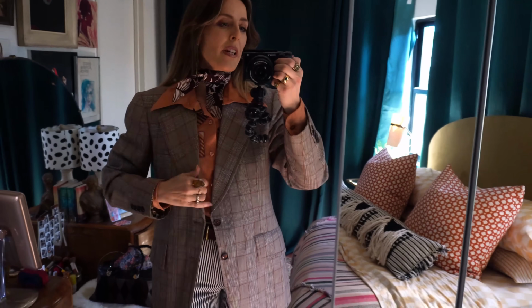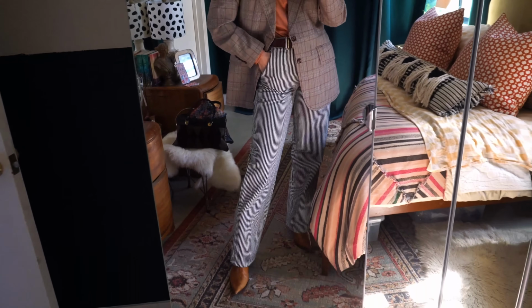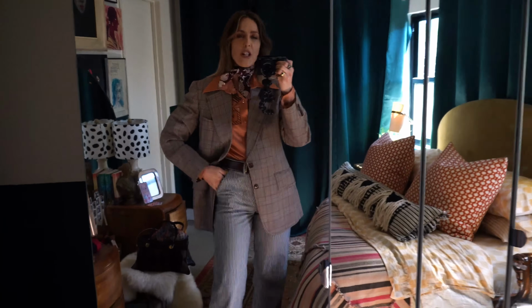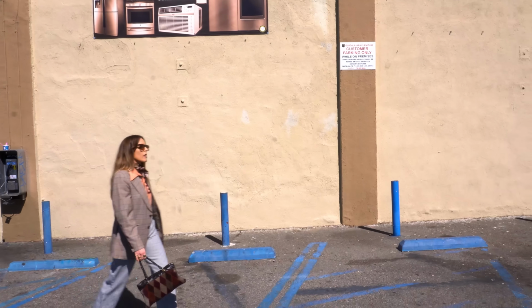And I really love that necktie and this being open. I feel very Bianca Jagger in this outfit, channeling all the Chloe magic as well, which is usually involving a little bit of that 70s jet set magic anyways. So this is what I'm going to wear today from the bottom to the top.